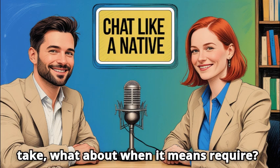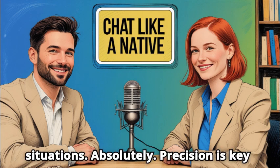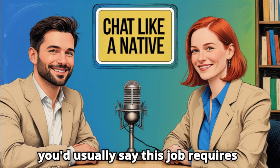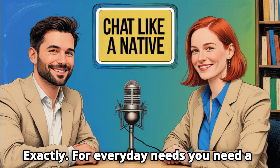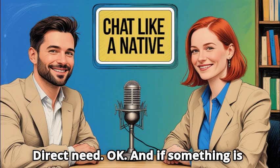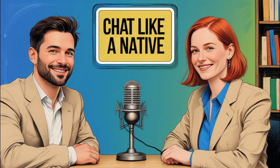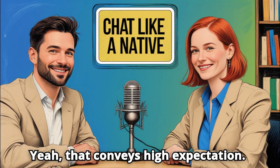And finally, for take, what about when it means require? This seems important for work or formal situations. Absolutely. Precision is key here. Instead of, this job takes patience, you'd usually say, this job requires patience. Requires. More formal, precise. Exactly. For everyday needs, you need a visa is perfectly fine, clear, direct. Need, okay. And if something is really essential, non-negotiable, the role demands strong leadership skills. Yeah. Demand is stronger than require. Demand. Yeah, that conveys high expectation.